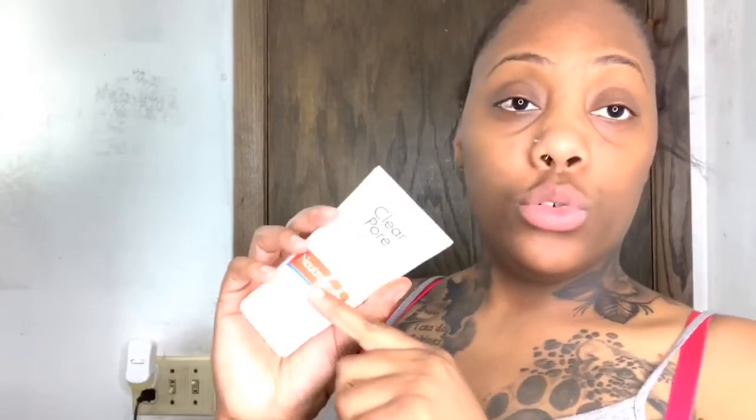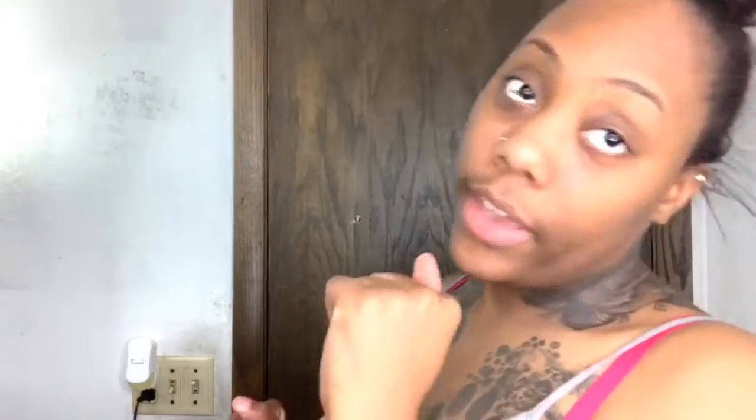It's a clear pore cleanser mask, okay? By Nurigid. I don't know how to say it, don't judge me. But it's a daily cleanser and an intensive mask. So this is what you guys do. You wet your face first with warm water.